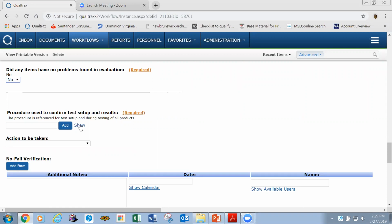Okay, and then here they attach the procedure, and I like this functionality because you're not adding possibly an uncontrolled document here. It's only going to allow you to add a procedure that has been controlled in the document section of the software. So you're not sneaking in procedures that aren't the correct revision level, or it keeps everything in-house.